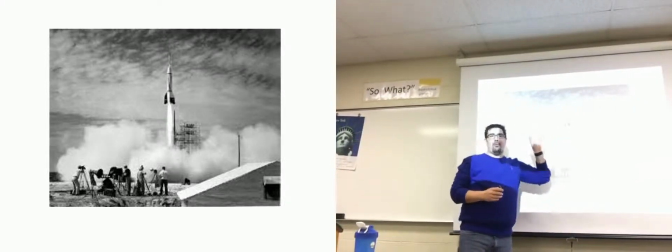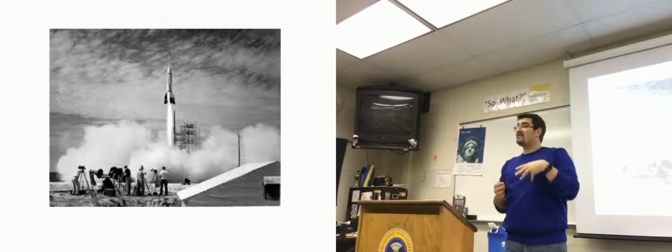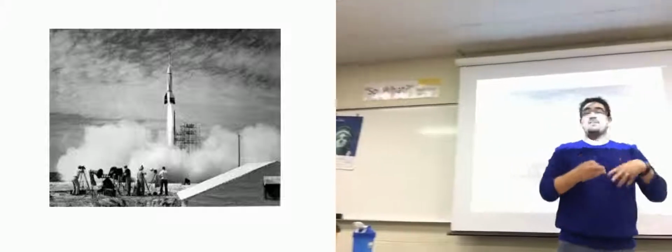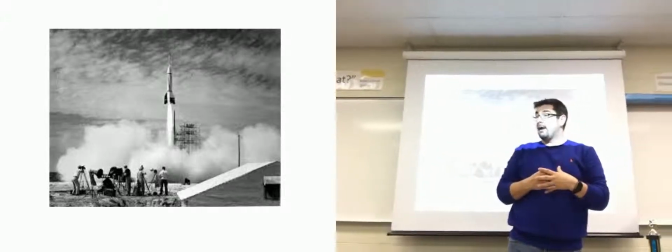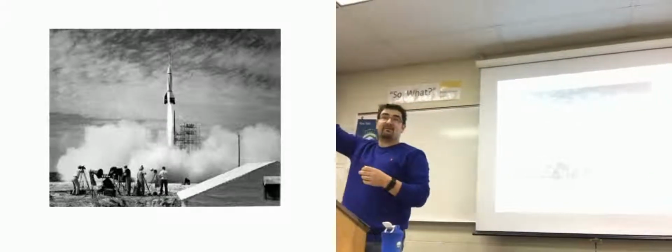Wernher von Braun is the German rocket scientist after the war. Rather than being put up on war crimes or anything, he was allowed with other German scientists to come to the United States. And we set up shop for him in Huntsville, Alabama. And they started working on America's rocket programs. Rockets that would eventually launch a guy to the moon, or guys to the moon.